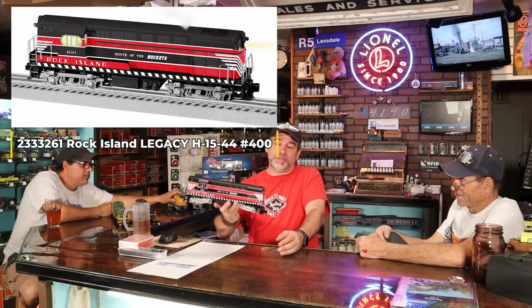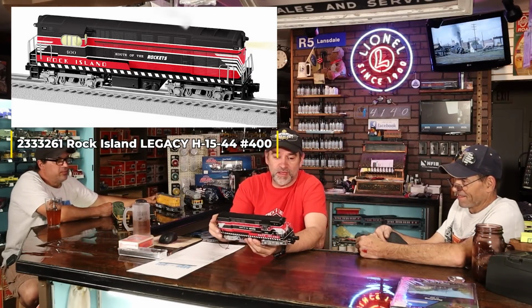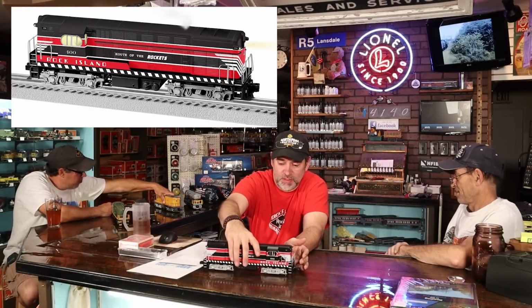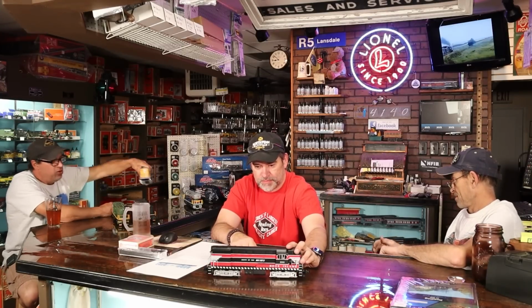This thing's pretty sharp looking. They are nice. That is like a really cool paint scheme. That red, white, and black with the scallops. Yep. And then you got the Route of the Rocket. I like that. That is cool. Then the Route of the Streamliners, UP.